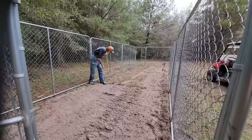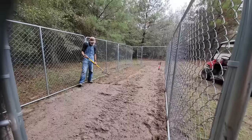There's a few rocks in this soil. I hear that. Didn't know there was any over here anywhere.